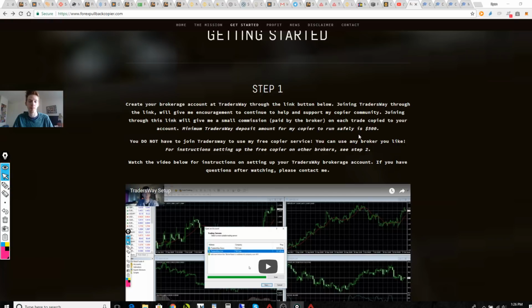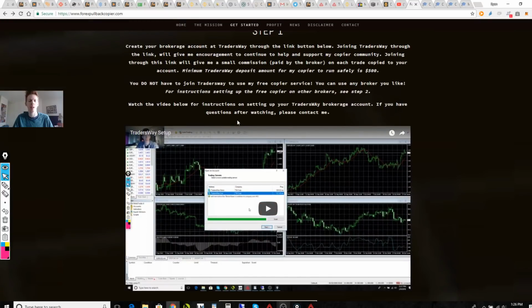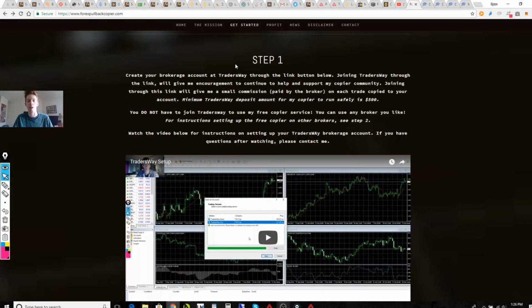Alright, I recommend starting with an account of $500 at Trader's Way as a minimum. You can use any maximum you want, but $500 is definitely the minimum of what I recommend. If you use any less than that, then you're giving yourself a lot more risk on your account. Alright, so again, you can use the free Copier on any broker you like, and Trader's Way is my recommendation because they allow me to make upwards of 10 to 15% per month.